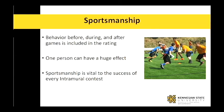As noted, sportsmanship is reflected by a team's actions before, during, and after games, and includes fan or spectator behavior. Most important to note is that one player can have a huge effect, such as eligibility for playoffs. As a captain, be sure to know your players and fans, and be prepared to act accordingly to any issues that may arise. Once again, sportsmanship is vital to the success of every intramural contest.